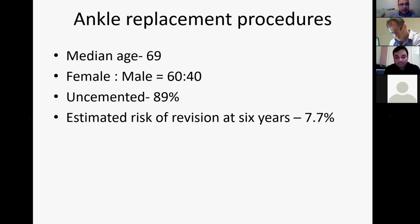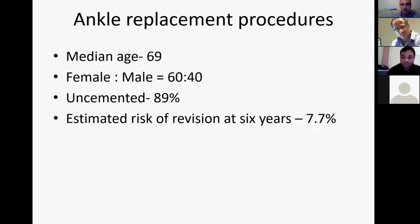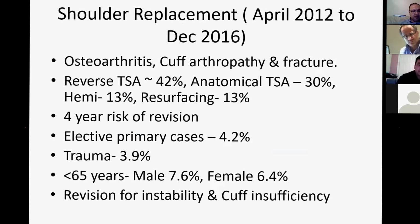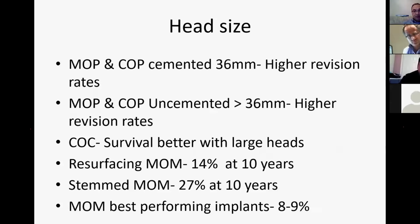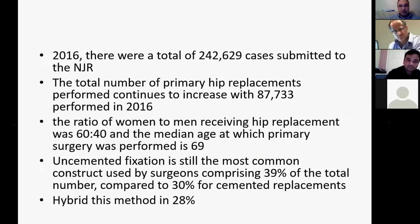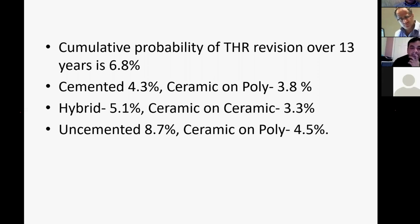It's also very interesting to see that cemented total hip replacement is still the best performing implant in hip replacement, the cemented type. There's a lot of useful information there, femoral head sizes and the various biomaterials used. It's really very useful. So thank you very much, Ramesh. That was really a top presentation.